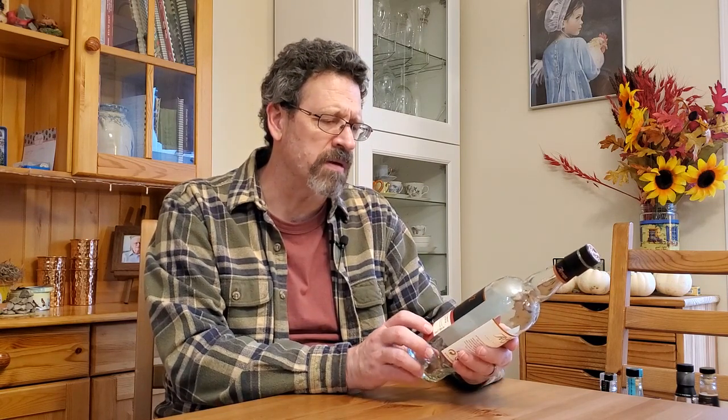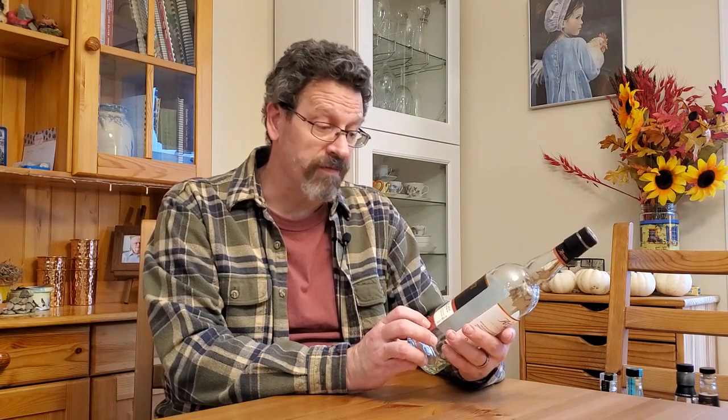I've got a lot of good hitters going on here. So this is the Arran Malt, the Amarone cask. This is an Italian wine, I believe. And actually true to the tasting notes, I found some dark chocolate in there, and interestingly, they say Turkish Delight. I found it pretty sweet.